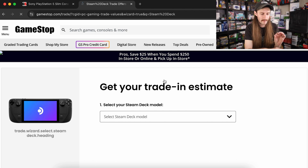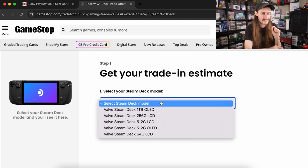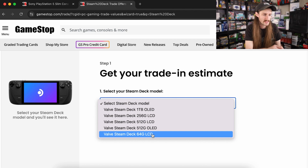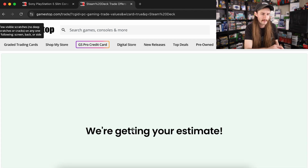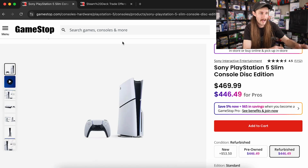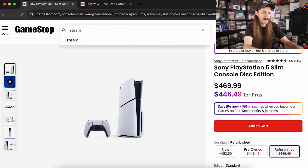The Steam Deck is calling my eye because I want to see what they say. I'm just going to go ahead and say the cheapest one, which is the 64 gig LCD. I'm going to say it's in good condition, or very good condition. Oh, $122 or $85 in credit. This one might not be a good one. So let's see how much the 64 gig is.